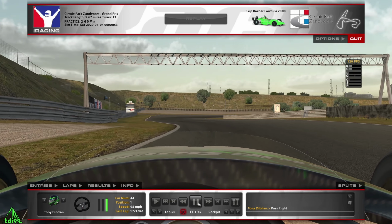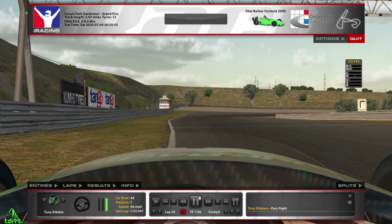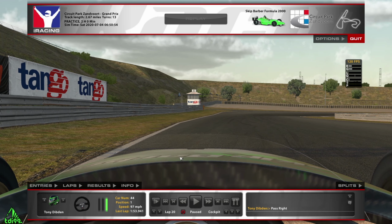Right, on to turn seven. So this little kink in the track just here, just as it goes angle and then straight, that is kind of as it gets to the front of the car around here. We're braking, we're in fourth gear still. We're braking down.